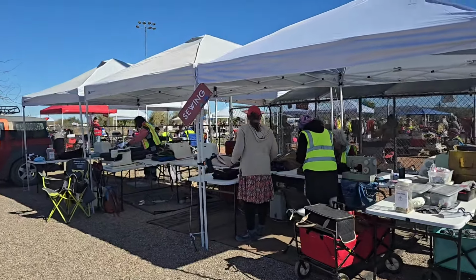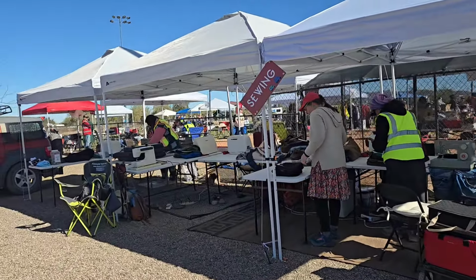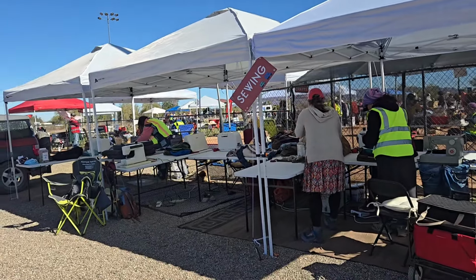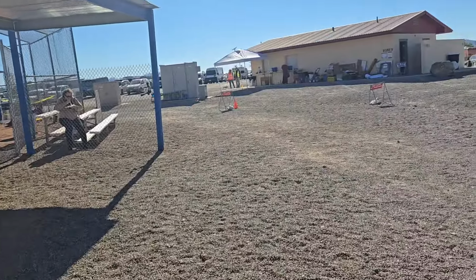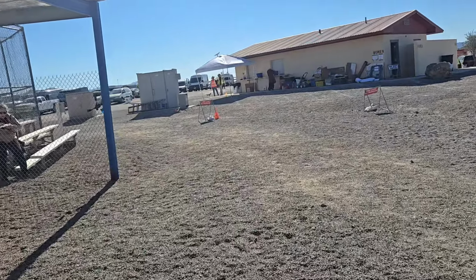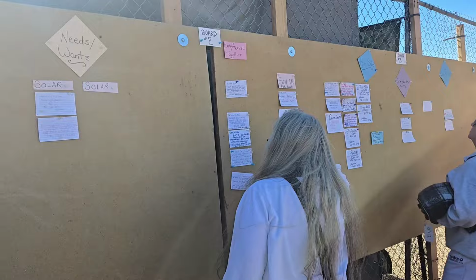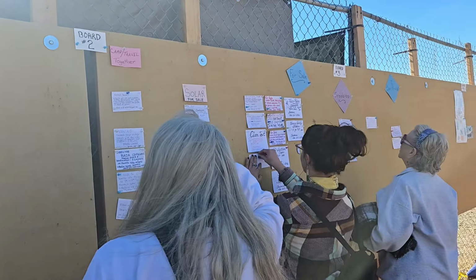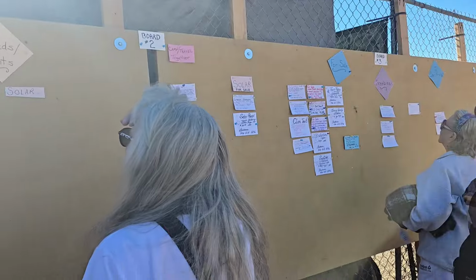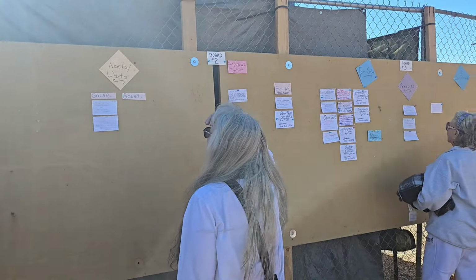Sewing area, which is so cute. And they also have a booth that will help you with technology stuff, which is very cool too. They have a board as well. Needs, wants, camp, travel together, for sale, freebies, I can provide, lost. That's pretty cool.